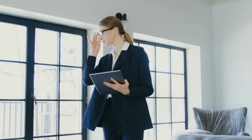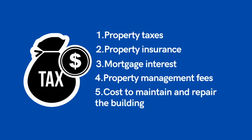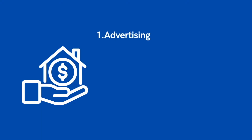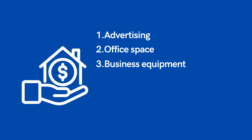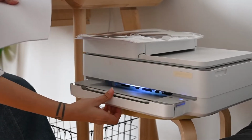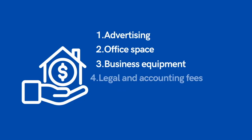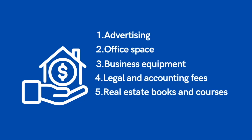I'm sure you're paying them 10% a month to manage your property, and the cost to maintain and repair the building. But did you know there are many other ancillary expenses that you might have forgotten to write off? Qualified real estate expenses may also include the following: advertising, office space, business equipment. Did you buy a new smartphone, laptop, printer, any of these things that you use for real estate related purposes? They're potentially write-offs. Legal and accounting fees, real estate books and courses, and travel, my personal favorite.